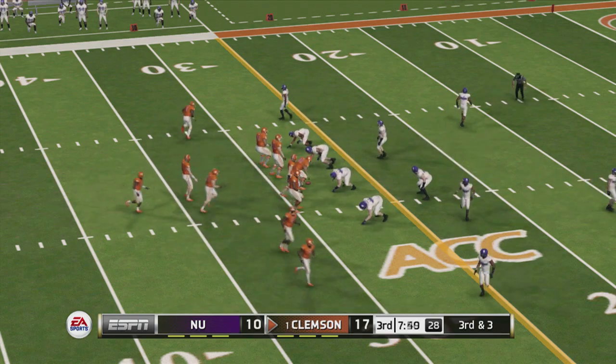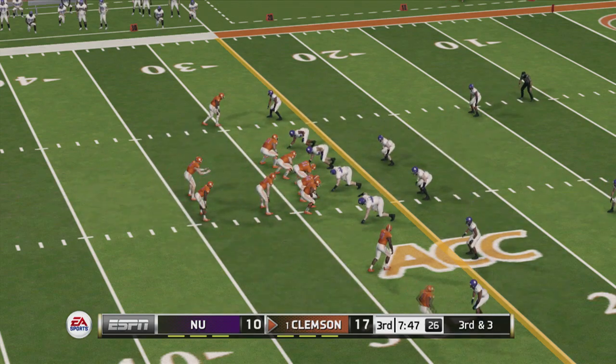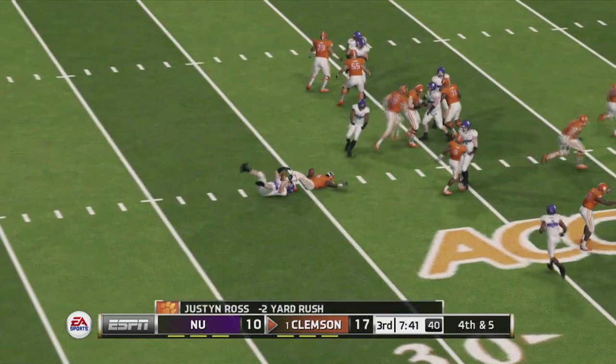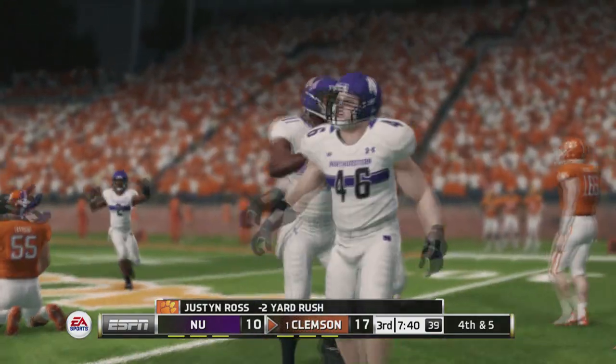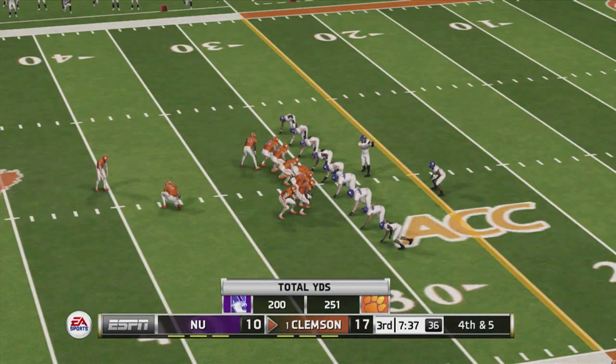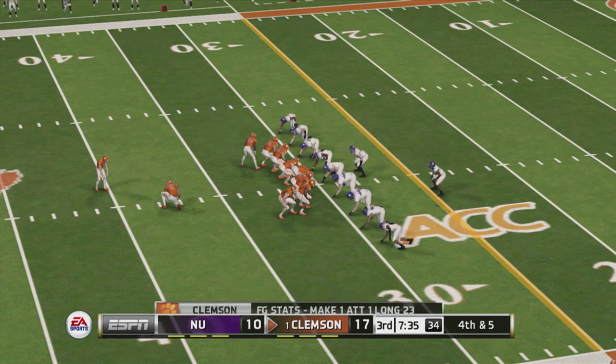Mike's 42. Watch the pass. Chase the edge. Let's go. And they'll bring him down behind the line. On the tackle, 2 yards on the play. That'll bring up 4th and 5. Clemson is hoping to make this a 2-score game.